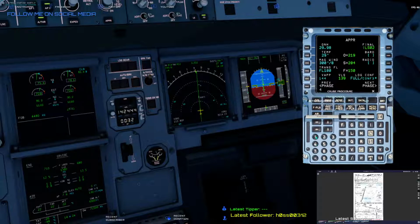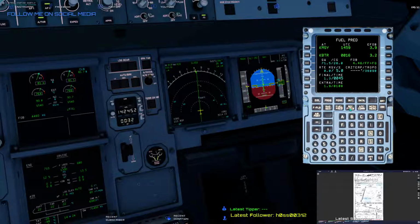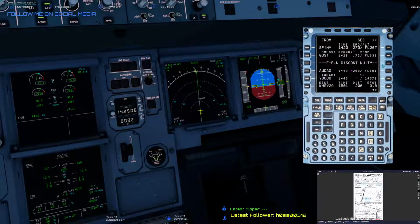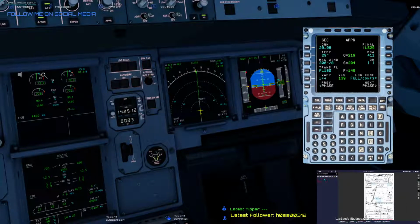Alt Cruise. No prediction, we're still good, 1 hour and 8 minutes. I'm gonna put this to arrivals runway, correction, ILS 29er, in case we have to. ILS 29er. So the approach for that, the minimums for that.